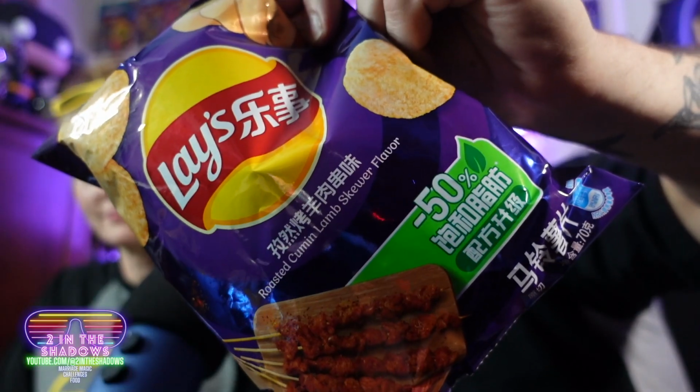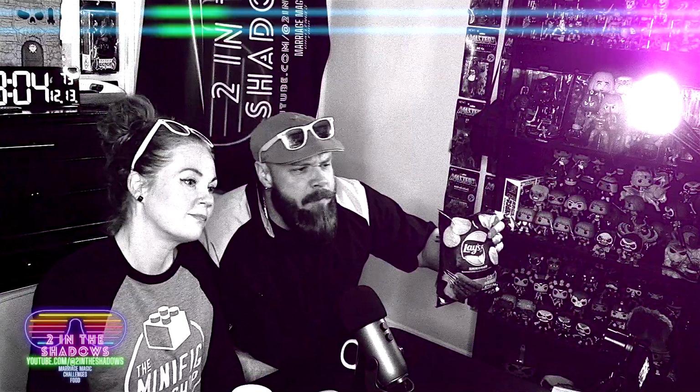Ooh, I'm gonna also do a blind grab. Yep. Oh, good. Roasted cumin lamb skewer flavor. All right, shot of the bag right there. You can see the skewers on the front. It says in some other language, 50% something or other. Maybe it's 50% recycled materials in the bag or something. I'm gonna say though, just by buying these, we're helping save the world.